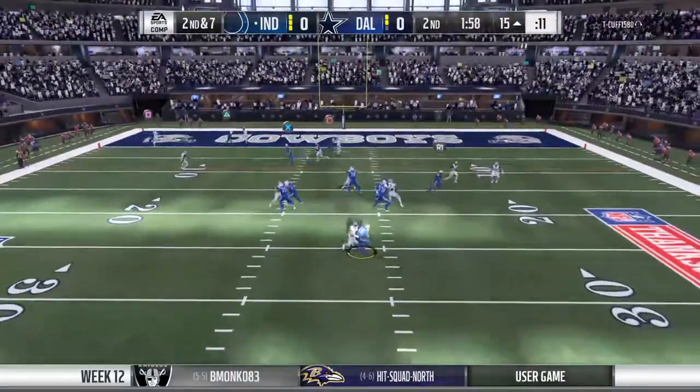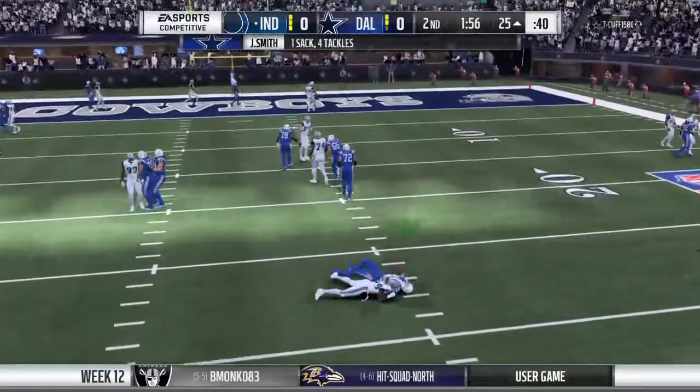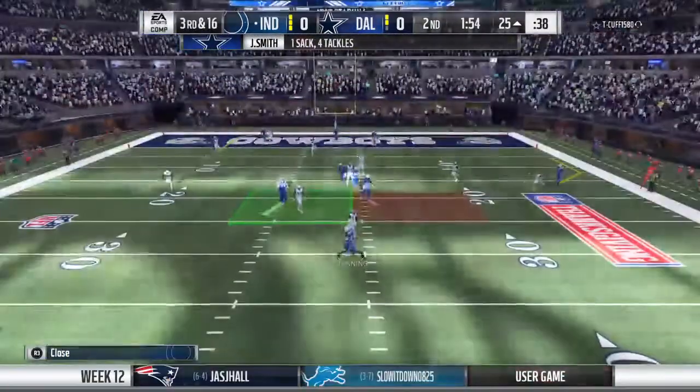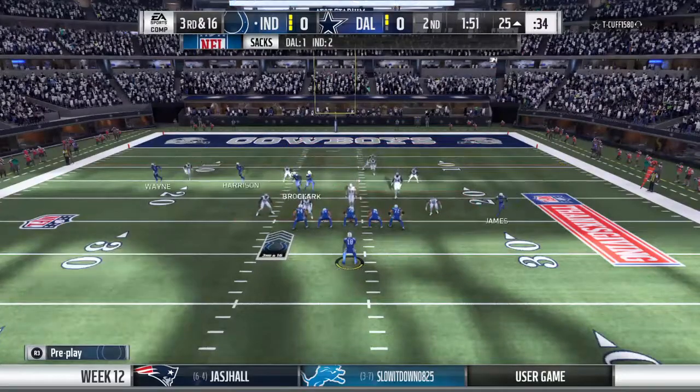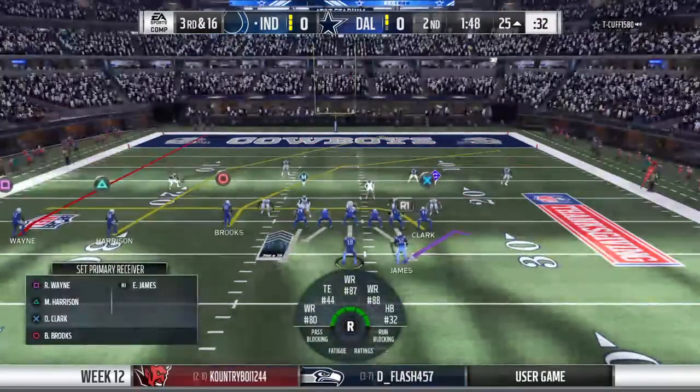They're going to look to throw. Under pressure, and he'll go down. Back at the 26-yard line. Jalen Smith in from his linebacker spot. He's able to drop him for a loss of about 10.